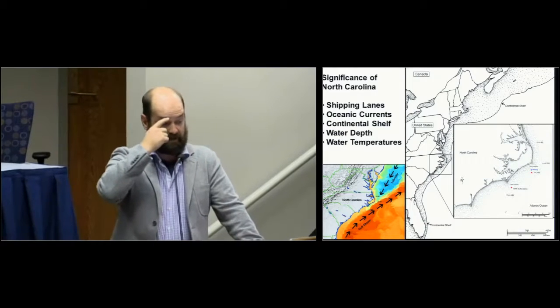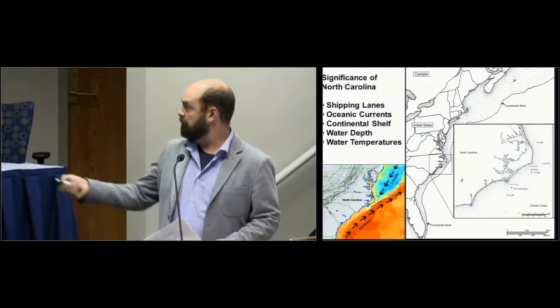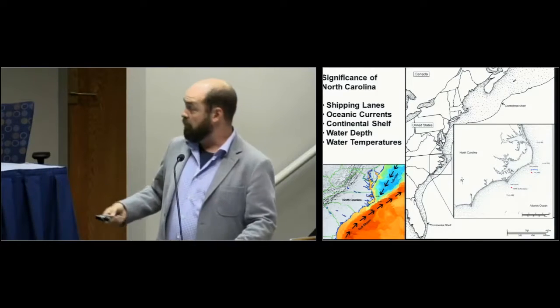So, for instance, the water depth you can see. Does this have a pointer? Not really. The water depth.